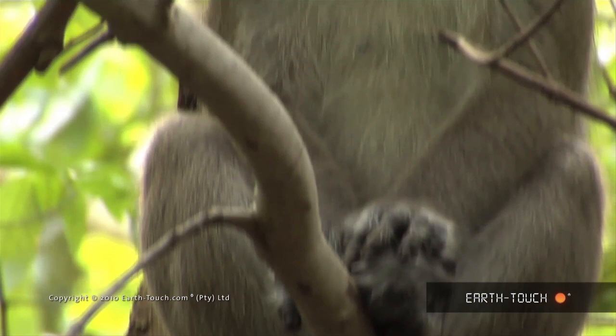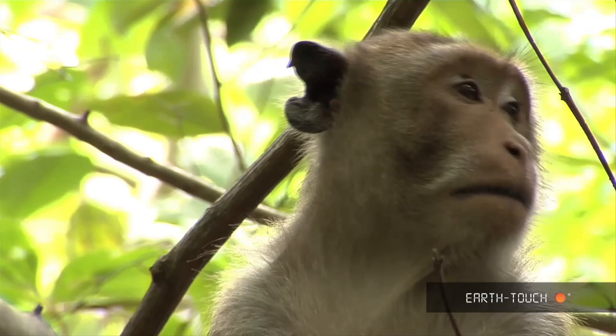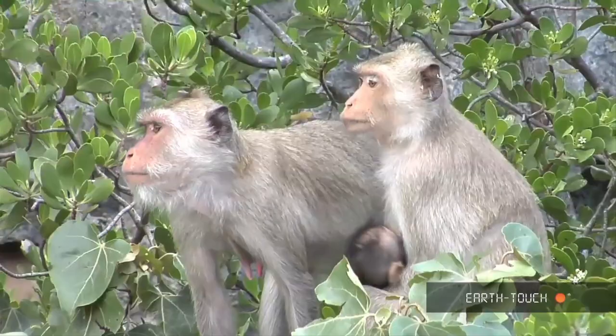One of them appeared to have a deformed or damaged nose and also earlobes. This species of macaque likes to live close to the coast and will forage in mangrove swamps as well as other kinds of coastal forest and even on beaches.